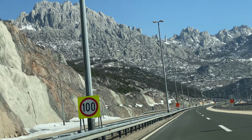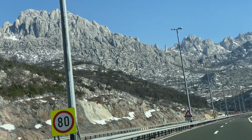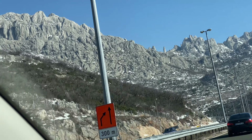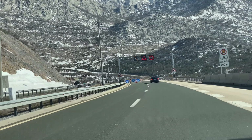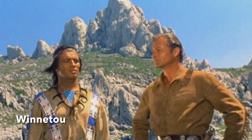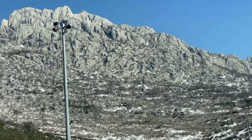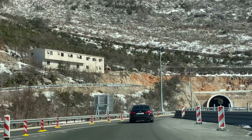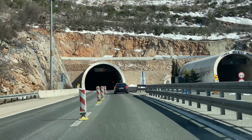Okay, so there's the mountain ridge on the top, and below that there's the tunnel. This mountain ridge was used as a scene in some of the Western movies of German production. Actually, one movie in particular, Winnetou. So the unpaved road that I spoke about goes right above those two tunnel tubes. But there is no direct access to it here from the motorway.